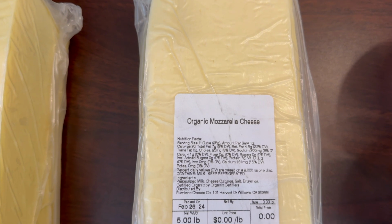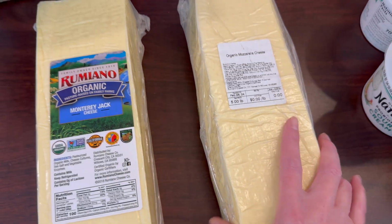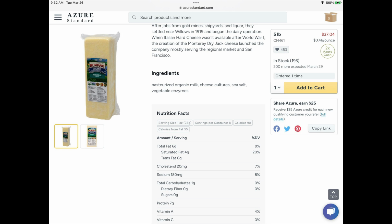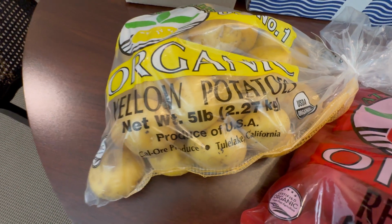It says organic mozzarella cheese and Rumiano brand, but obviously the label is different and it just says enzymes, not vegetable enzymes. So I'll put a picture of what I saw online when I ordered this. So you can see here it's showing that this is the one I ordered, and it has that colorful label, and then the next photo shows the listed ingredients, including vegetable enzymes. I'll need to contact Azure and figure this out because I really wanted vegetarian cheese. This is also 5 pounds, for $37.04.